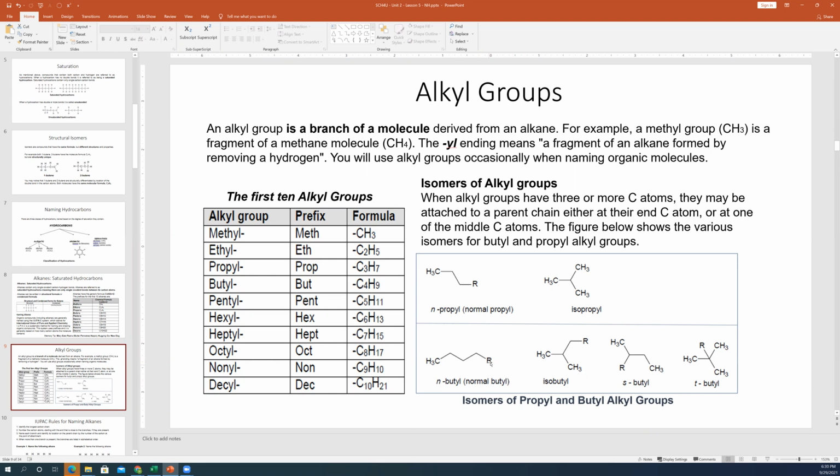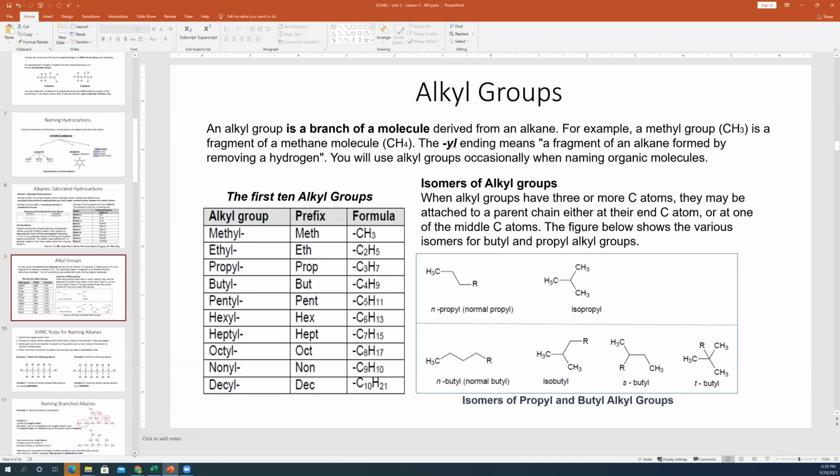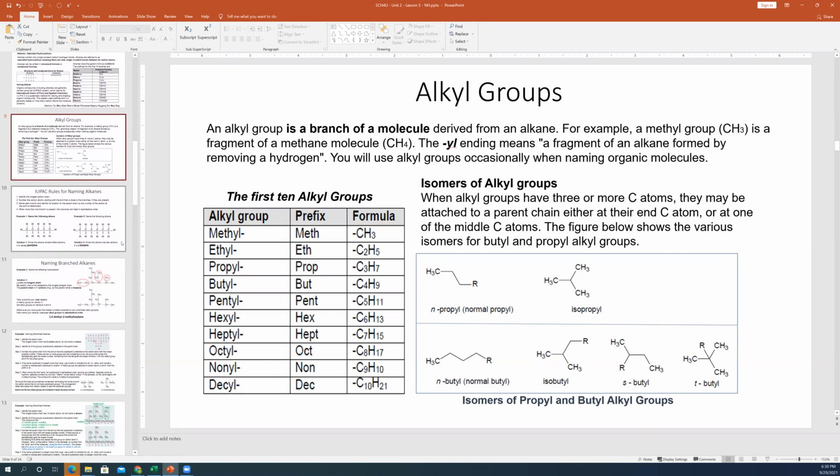And if it is added at one of the end carbon groups, it is referred to as n-butyl. You can also have isobutyl if it's arranged this way. You can also have s-butyl if it's arranged this way, and you can have t-butyl. So these are all isomers of propyl and butyl alkyl groups that you can have. We will learn more about these and do some practice with naming these. There's also a good section on it in your textbook if you want to read up some more and do some more of the questions that are in there. So we will definitely cover these more, and if there are any questions, please ask.